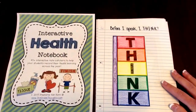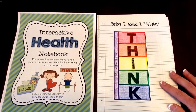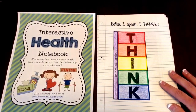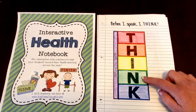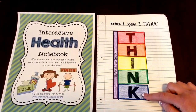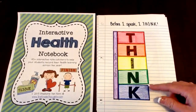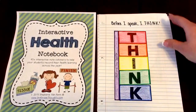I know that you've probably seen posters of this all over, and I just absolutely love it. And just encouraging the kids to think, THINK, before you speak. Is it true? Is it helpful? Is it inspiring? Is it necessary? And is it kind? And I think that is a good thing just in life. And it's also a good thing for kids to be thinking about if they're on social media or even with texting, all of that good stuff.